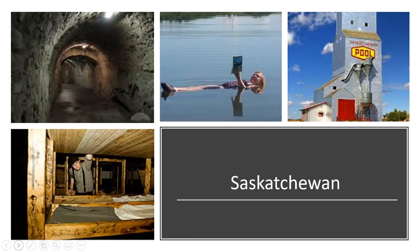Then in the 1920s, they had another interest. There was prohibition, and the rum runners used the tunnels to store alcohol. They would transport it to the Soo Line Railroad, which ended up in Chicago in the US. And eventually there were functioning speakeasies underneath the streets of Moose Jaw.